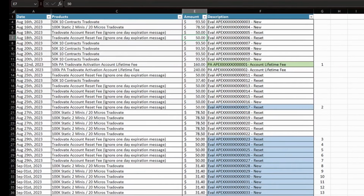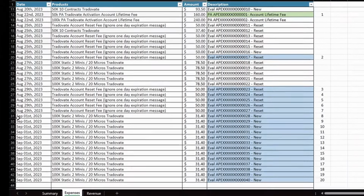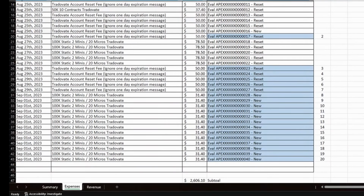So all those that you see in blue are the accounts that are actually in the evaluation phase. All of these, I put some numbers on the right just to give me an idea which one is account 1, 2, and the maximum 20. From all of these costs, I want to show you that it can be quite expensive, but please don't go on tilt. Be aware of what you're spending.